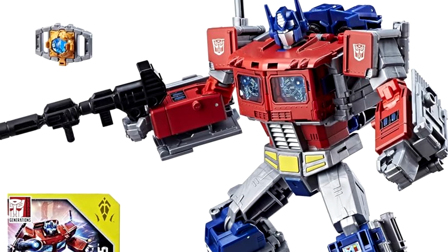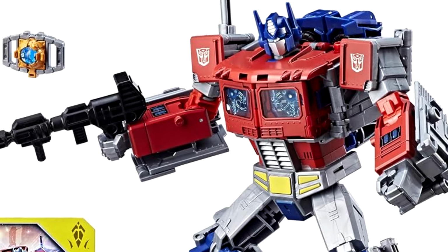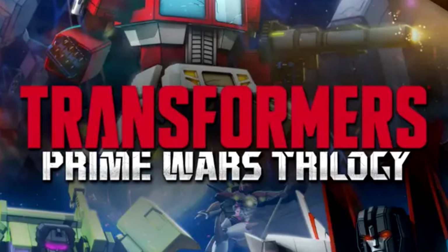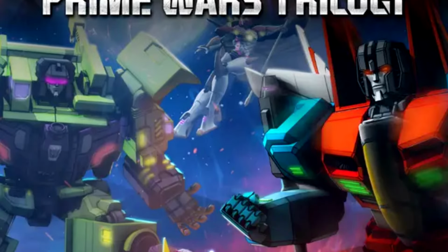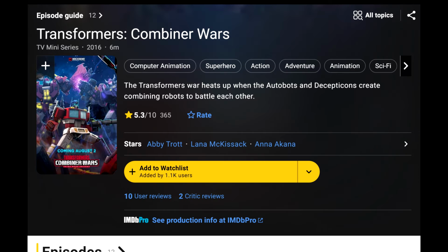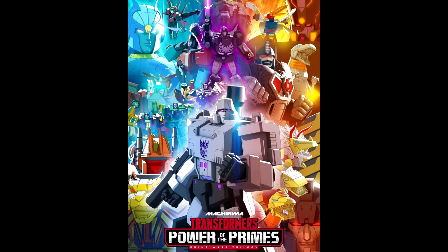It's a bit of a surprise given he's 6 years old at this point? Why re-release him now? Well, let's bring up a little history. Back to the mid-2010s with the Prime Wars. A big-scale 3-part event with lots of big promises, including a remarkably disappointing animated series. There was the Combiner Wars, Titan's Return, and Power of the Primes.